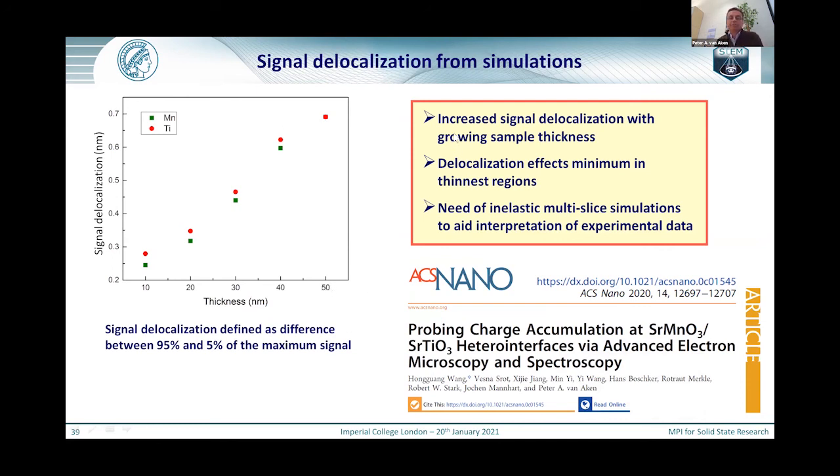So you will obtain an increased signal delocalization with growing sample thickness. Your delocalization effects are at a minimum in the thinnest region, and this, of course, shows the need for inelastic multi-slice simulations to support your interpretation of your experimental data.